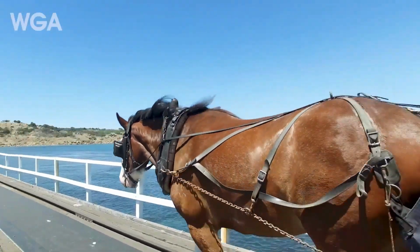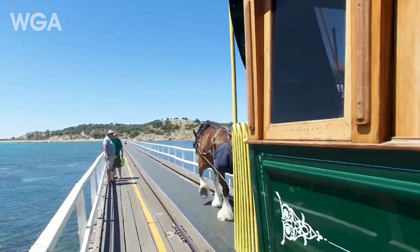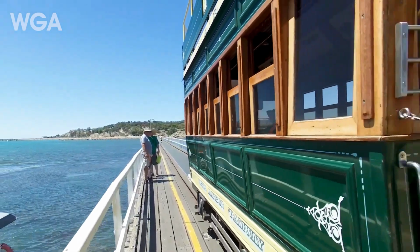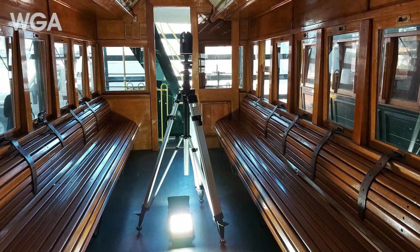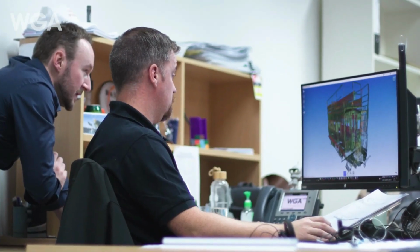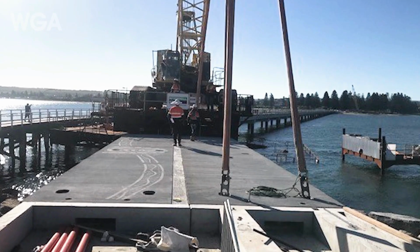The horse-drawn carriage is unique to Victor Harbour. It's one of a kind. Not a single one in the world besides this location. There's no drawings, there's no sizes or anything like that. So we went and used our point cloud scanner to scan the carriage inside and out to verify it actually fit on the jetty. You can measure these things with tape measure, but it's always open to errors. With our scanner, it's within 2 or 3 millimetres, and you're never going to get it wrong.